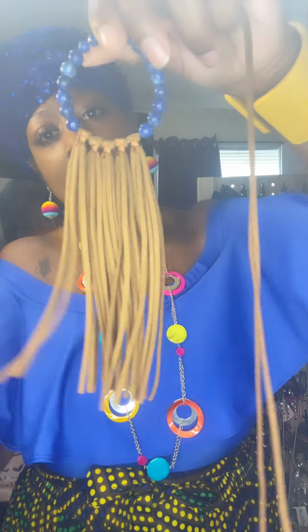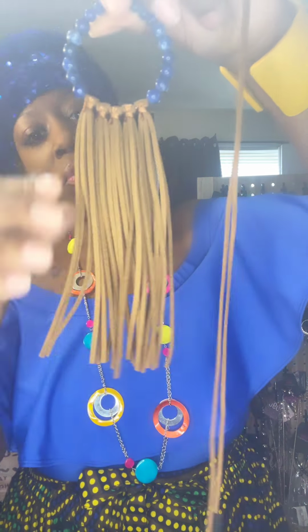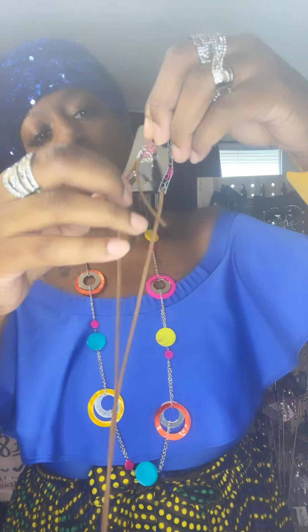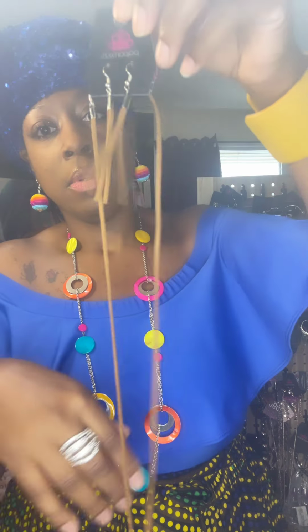As you can see, it comes with the fringes on it. Absolutely gorgeous. And it has this beautiful blue. It comes with these little tassel earrings that Ruma say are anorexic. They were actually cute on me. I was like, okay.